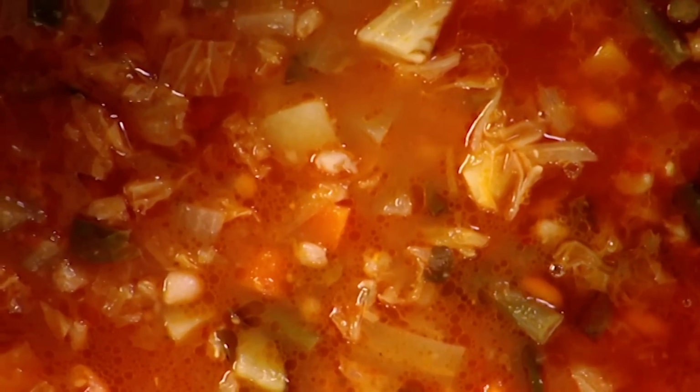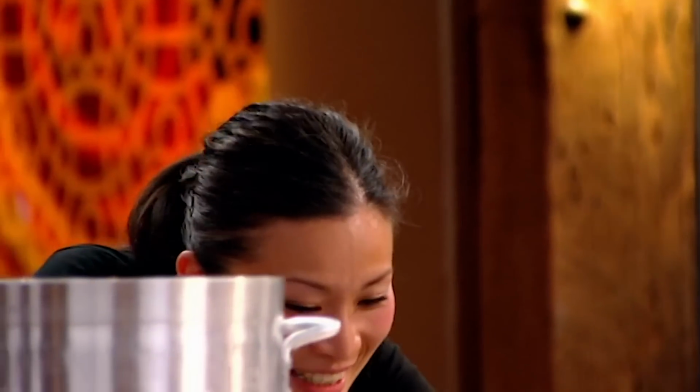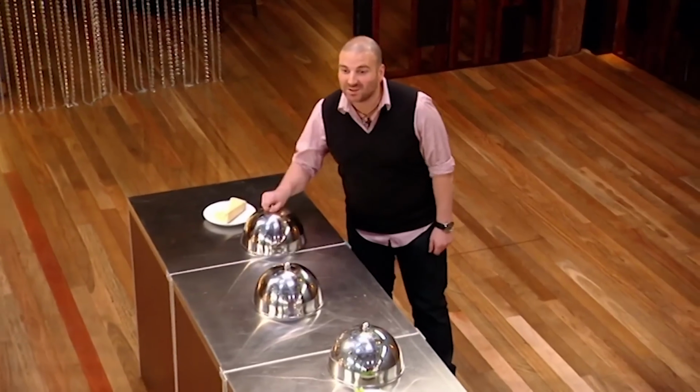You gonna have a taste? No. Very confident. Very risky. I'm going to go with Parmesan cheese. Well, the Italians make a lot of cheeses. Mozzarella, pecorino, Parmesan, pecorino. Very similar flavours. I usually put Parmesan in my minestrone. Parmesan cheese, you're right, well done.